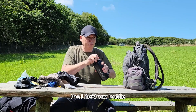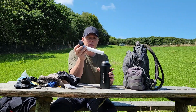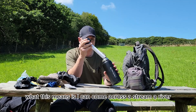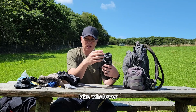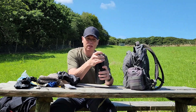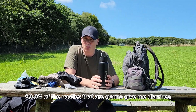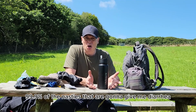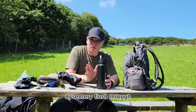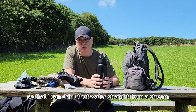And if I'm going to be going for quite a while, I don't necessarily want that extra weight on me. The LifeStraw bottle, you can put water in here, obviously. This is the filtration system. What this means is I can come across a stream, a river, lake, whatever. I can fill my water bottle up and I can drink it through the LifeStraw, and that's again 99.9% of the nasties that are going to give me diarrhea or dysentery filtered out, so that I can drink that water straight from a stream.